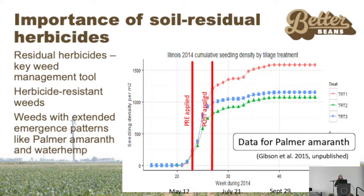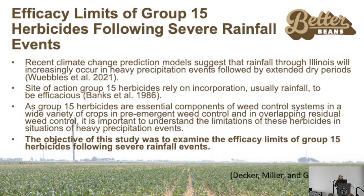So we have been looking at the efficacy of Group 15 herbicides following severe rainfall events. What happens when you don't get enough rain, and then what happens when you get too much rain, and what is too much rain? What are the limits here? We know that climate change models are predicting higher rainfall in the spring in Illinois, followed by more extreme dry events. We know that the Group 15s rely on incorporation, usually rainfall, to be efficacious. And Group 15s are essential components, so there are overlapping soil residuals applied at that post-application timing. So we wanted to look at the limits of rainfall on the Group 15s.